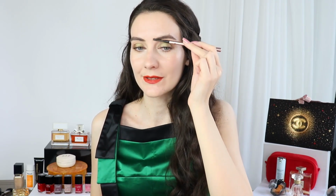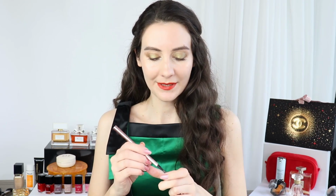Okay guys, I'm just going to go ahead and brush my brows one last time because I'm quite addicted to this brush. I have to say that I'm actually in love with the darker shade of the lipstick. I think that this one is my favorite. I like both of them, but the dark shade somehow matches my skin tone so well and complements it. I think that's probably because I have dark hair and very pale skin.